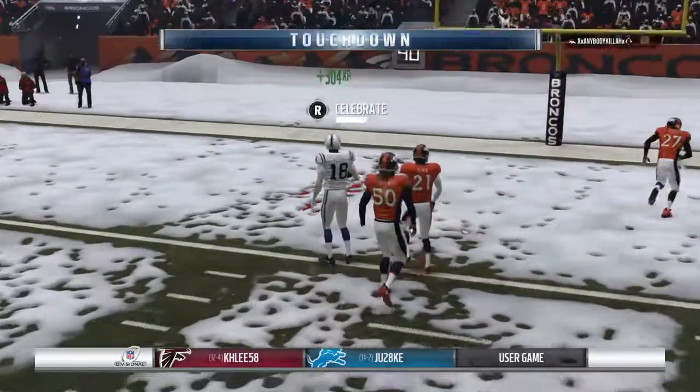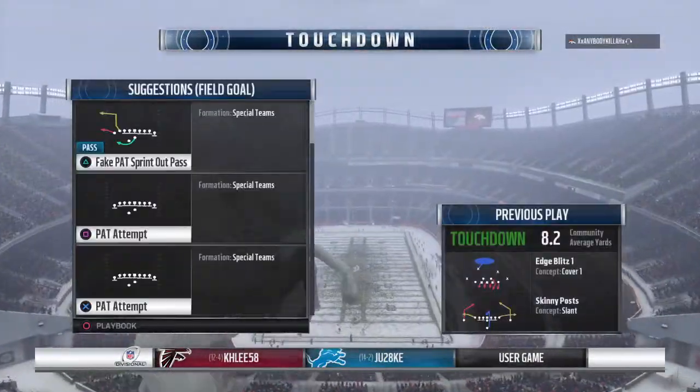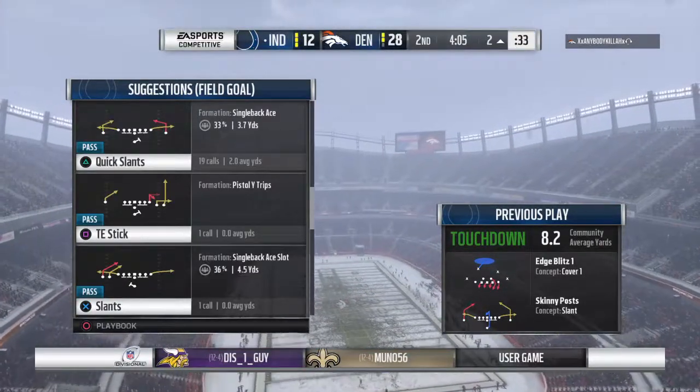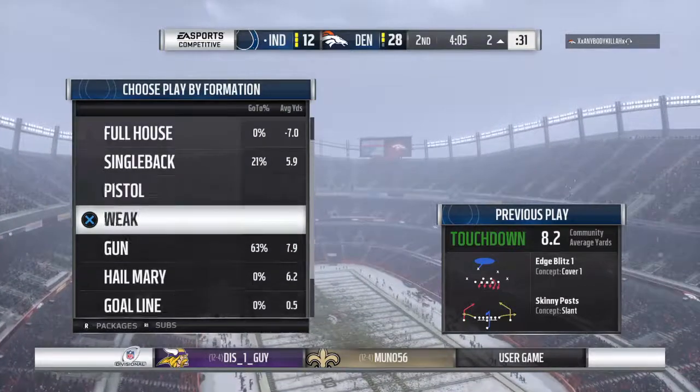And he takes this one in for a Colts touchdown. Calvin Ridley, a 24-yard touchdown. And the Colts are able to draw a bit closer.